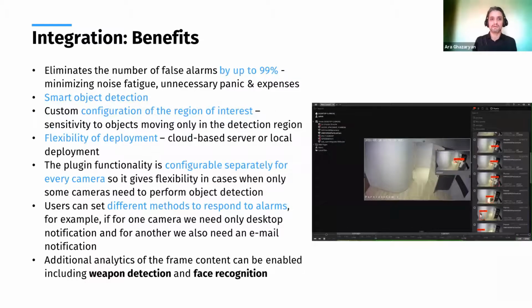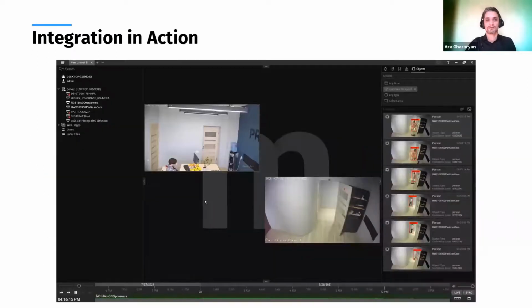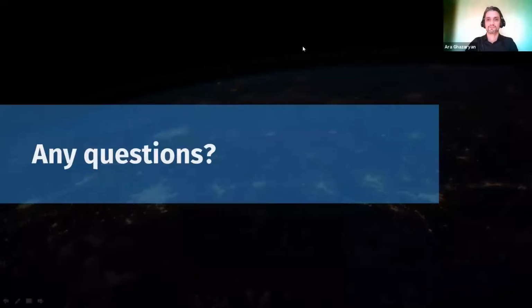So the benefits you get in this particular case, of course, you get fewer false alarms, and then you get custom configuration. You can do all this custom configuration, and you can configure separately for every camera. That's pretty much for all the integration, the integration of existing solutions.